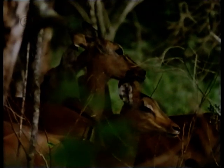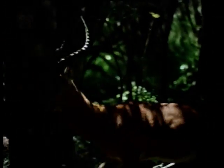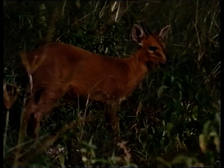Antelopes are regular visitors. These impala are too timid to venture very close to people's homes. Heather often watches the impalas from her windows. She enjoys their company. But not all antelope are quite so welcome. This little antelope, the duiker, often makes successful night raids among the flower beds.